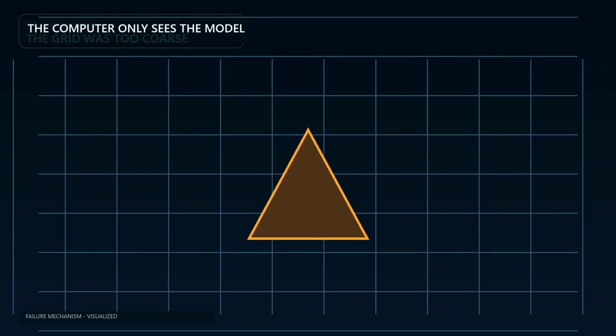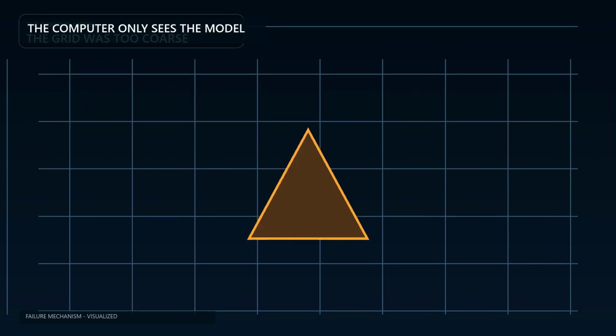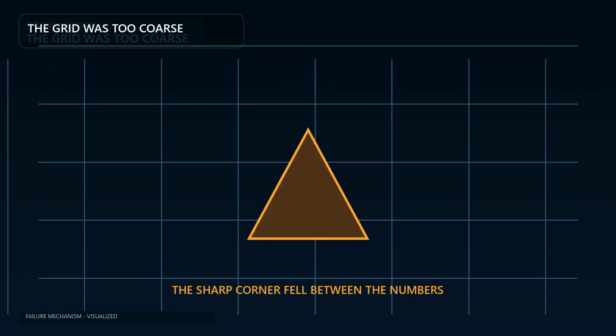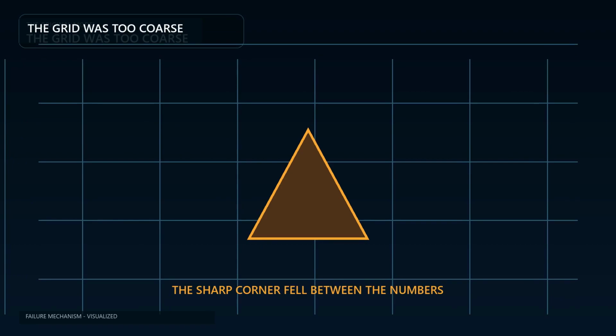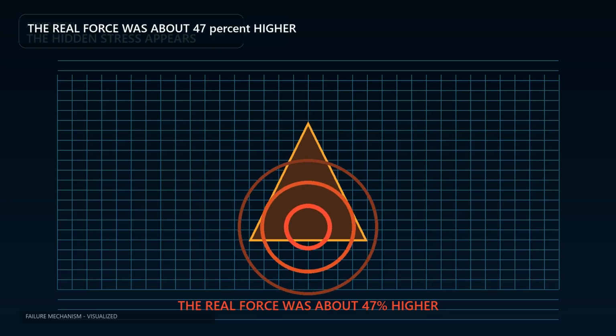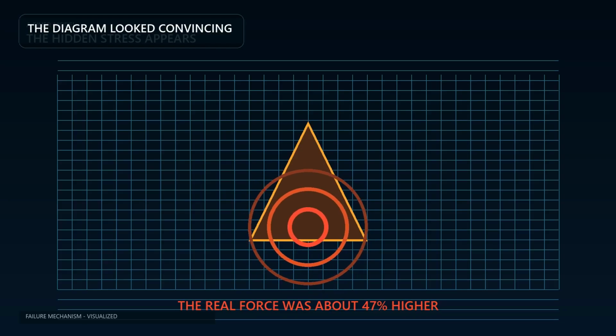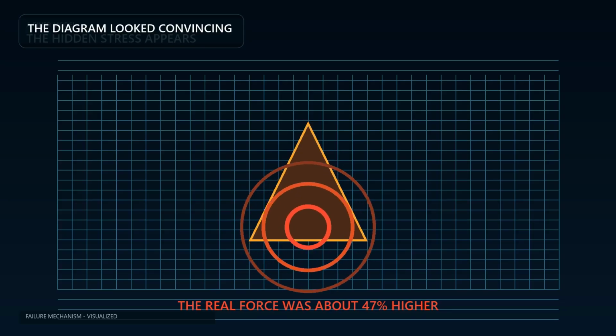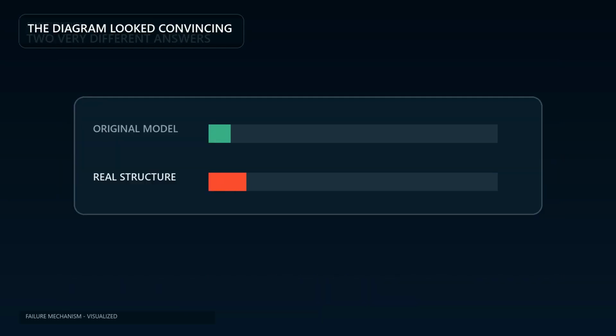It is a powerful tool, but there is one problem. The computer only understands the model you give it. And the model of the tricell area was not detailed enough. It underestimated the real forces by almost half. Almost half! So on the computer screen, the design looked safe, the numbers looked clean, the colorful stress diagrams looked convincing, but inside the real structure, the forces were much higher.